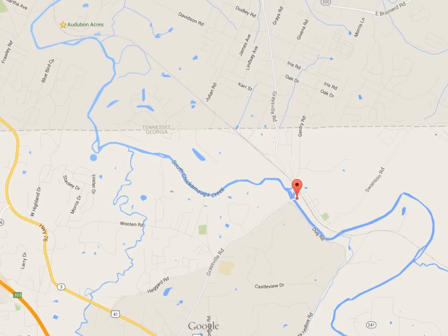Here's a closer map of Graysville. Here you can see Audubon Acres up at the top part of the screen, and East Brainerd Road up there. Again, you'll go out Graysville Road. The Graysville Methodist Church is there, and you go past that.